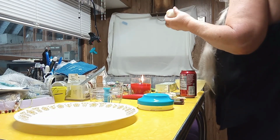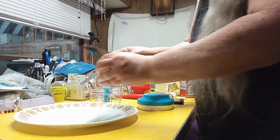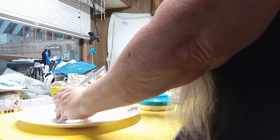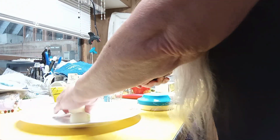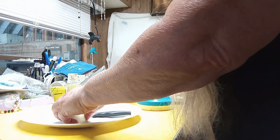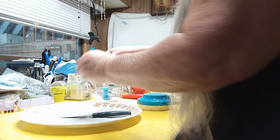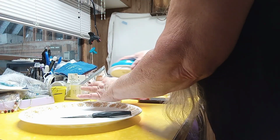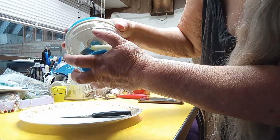Let's get rid of that. I cannot have any seeds, anything like that. So I just want the flavor of having an onion in my food. I'm gonna make sure that's on there. Make sure they're connected.